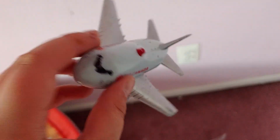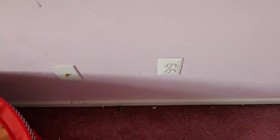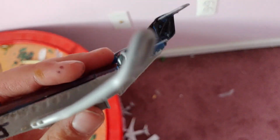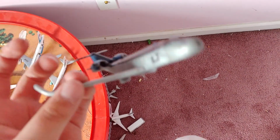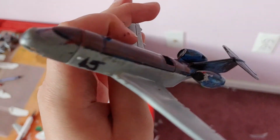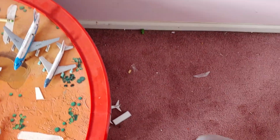We have the Air Force One baby toy, Delta baby toy, Air Canada baby toy. That's all the baby toys. Now here's some kind of private jet, which I named LJ. You might as well think it stands for luxury jet. No, it doesn't. It just means LJ. LJ means LJ. You know, it's pretty cool. When you look at it, it's nice. It's actually very nice.